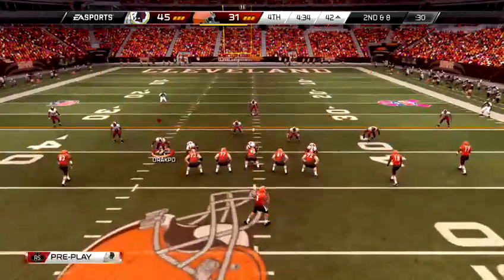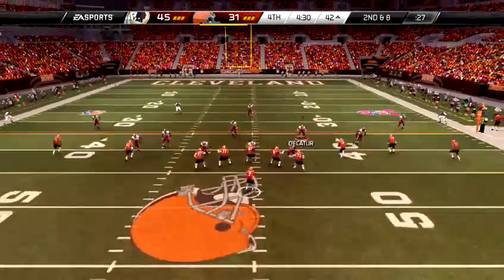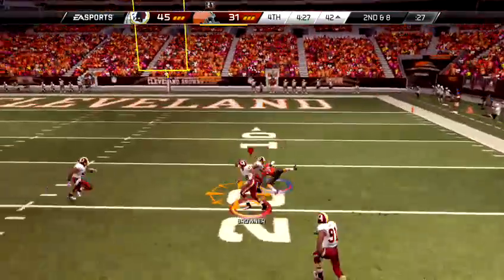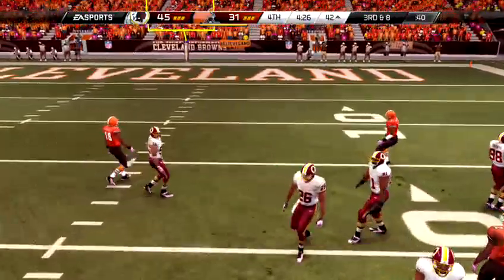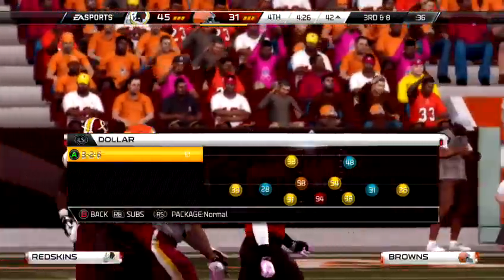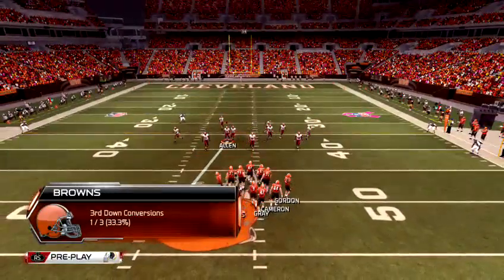He's setting up here. He's been sacked four times already. What a beating it has been for the quarterback. He's looking to the right here on this throw. How did he drop that? Look, the football is right there. With the gloves these receivers wear, and the rules that you can't touch them, there's no excuse for dropping the football.